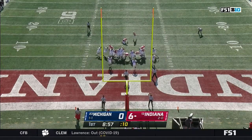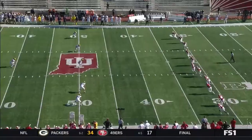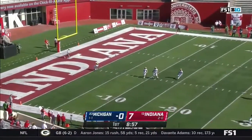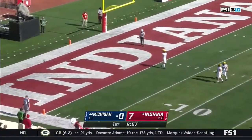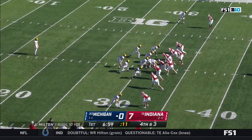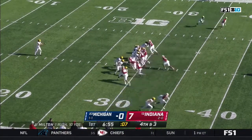But on this opening drive, he goes 6 for 8 with a touchdown to Miles Marshall. Rather blatantly, this is not the same Michigan secondary we have faced. That one bounces in front of Jackson into the end zone. It's Michigan State as well. Those third and extra long situations are so difficult for a young QB and young offense to convert.